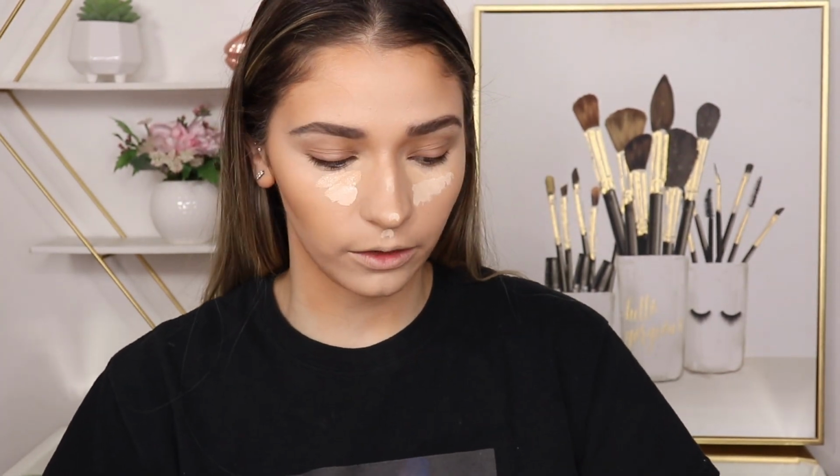That's it, as I applied my 14th layer of product. I know that e.l.f. just actually came out with a hydrating concealer as well, so I want to get my hands on that one too. But since that one's lighter, I wanted a little bit of a bright under eye.